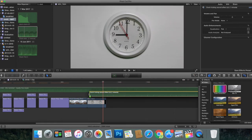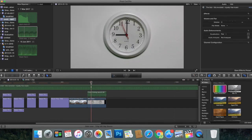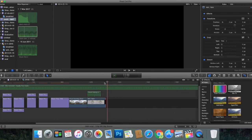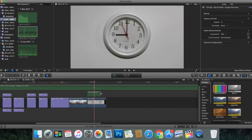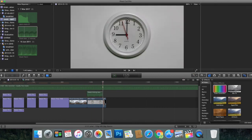During the clock scene, I implemented a non-diegetic sound, which was a clock ticking. This was because we were not able to achieve this whilst recording. I used the tools available in Final Cut Pro in order to make this as realistic as possible. I did this through trial and error in order for the sound effect and the clock's hand to be simultaneous.